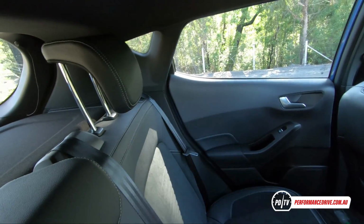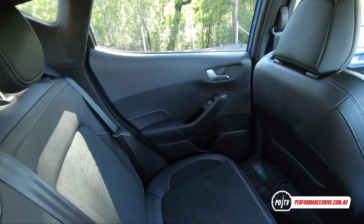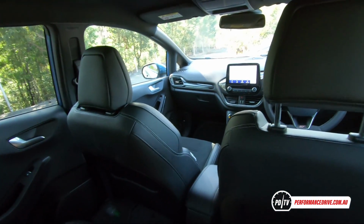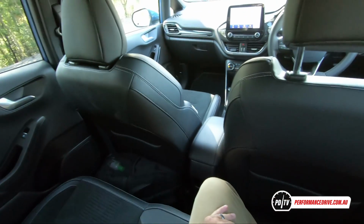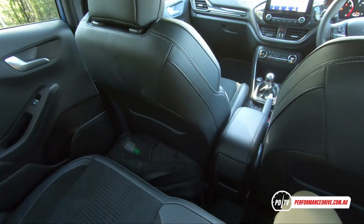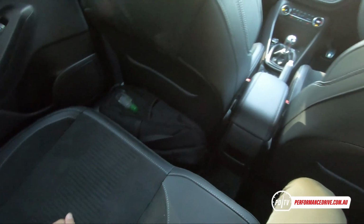It does have these headrests which you can extend to give you sort of whiplash protection, but also a bit more comfort. You've got map pockets, or whatever they're called, little pockets in the back here on both sides, which is great. And a little spot for someone's phone, or 2 phones in there even.